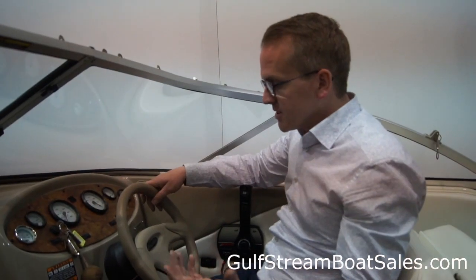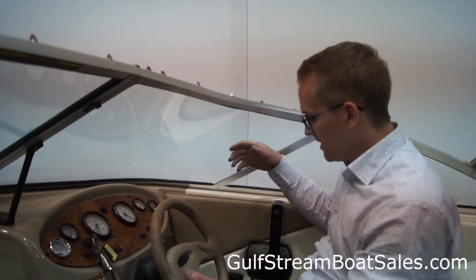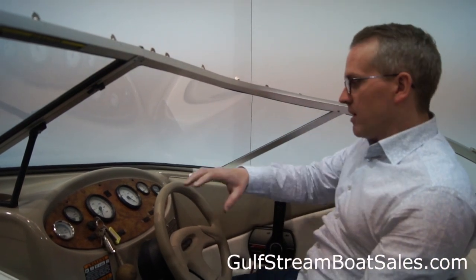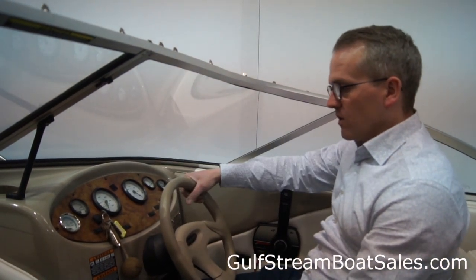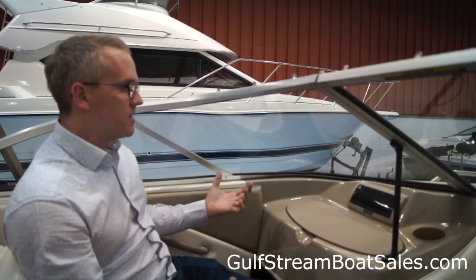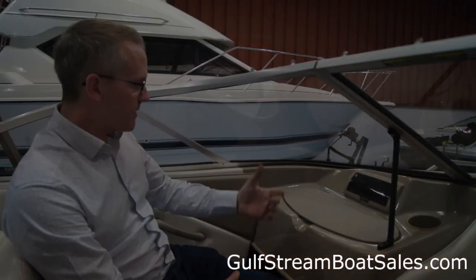There's a nice little helm position on the boat. You can adjust this helm seat fore and aft so you can get a comfortable steering position. You've got your throttle and shift lever over here on the right hand side. We've got a full range of marine instruments on the boat, and then your 12 volt switch gear here as well. There's a nice spot for the front seat passenger over here. Again, they get good protection from the windscreen.